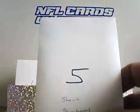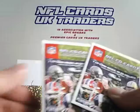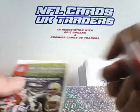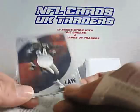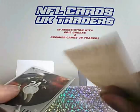Number 5 is Sean. And in here we have the CD cards. So there's two of those CD-ROM cards. Both of them. Okay, so two CD cards, and the players you have are, first one is Ty Law for the Patriots. So you pop those in the computer, and they do run player stats, highlights, things like that. So quite a novelty. I quite like them.